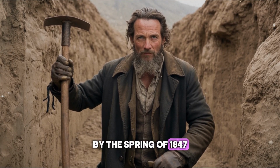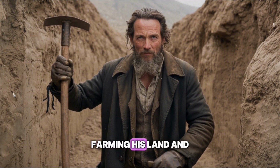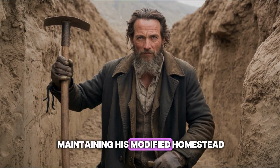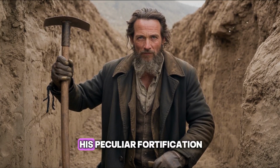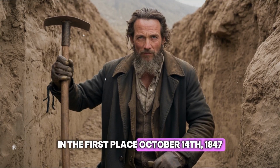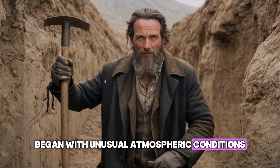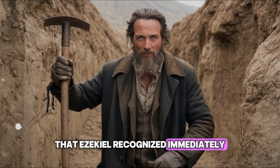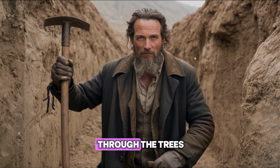By the spring of 1847, Ezekiel had lived alone for 3 years, farming his land and maintaining his modified homestead, while the community gradually forgot why he had built his peculiar fortification in the first place. October 14, 1847, began with unusual atmospheric conditions that Ezekiel recognized immediately. The morning air was unnaturally still, with no breeze moving through the trees.